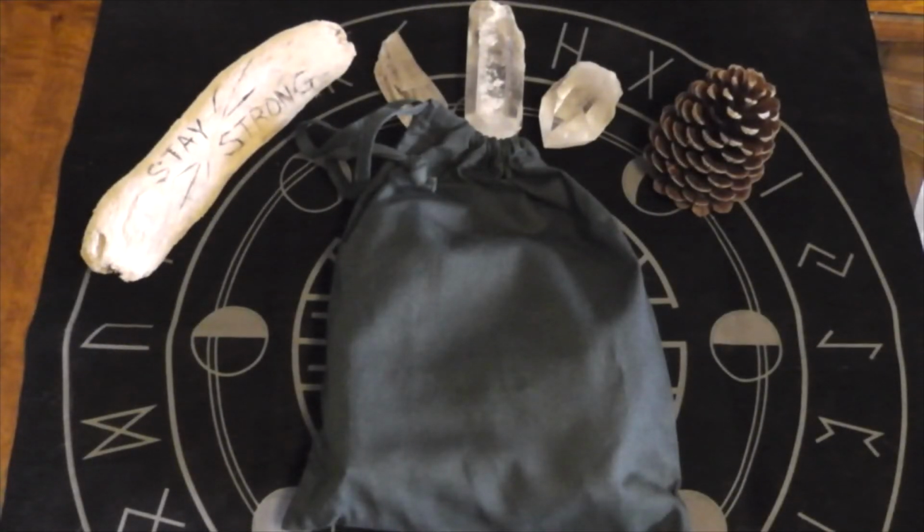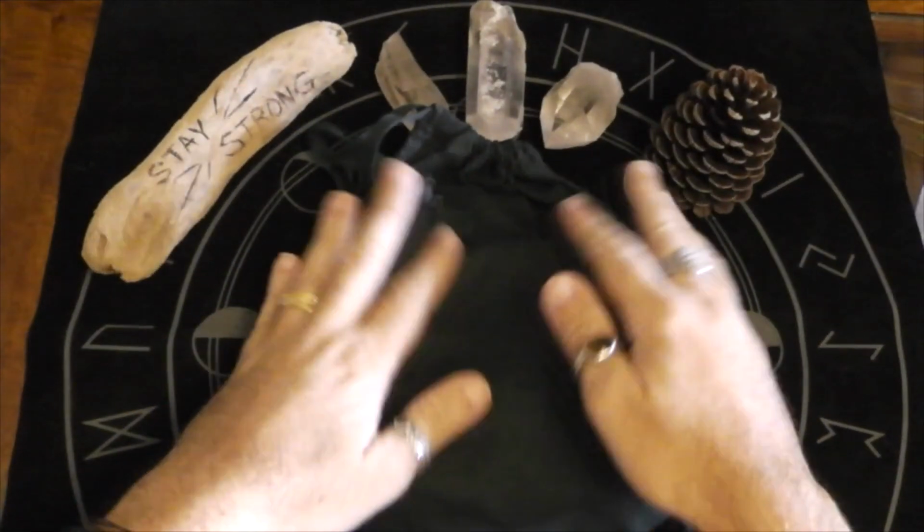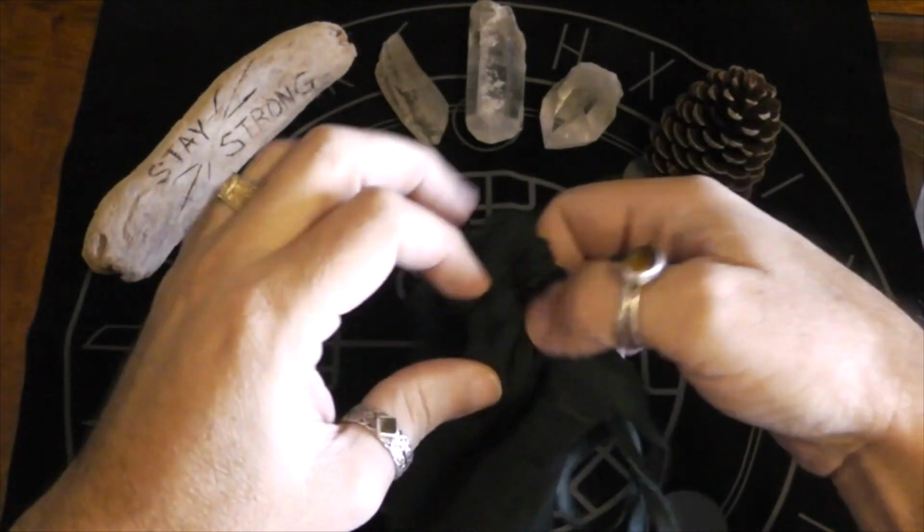So let's turn this camera around and get started looking at the new set that I just got. Amazing. So let's get started. I love that this set came in its own bag.